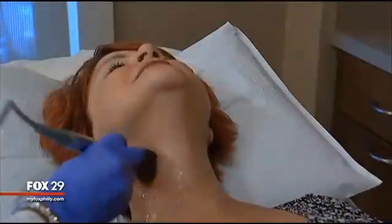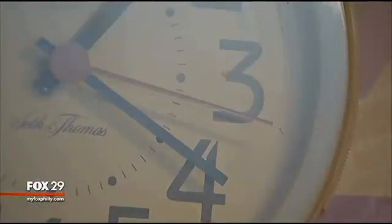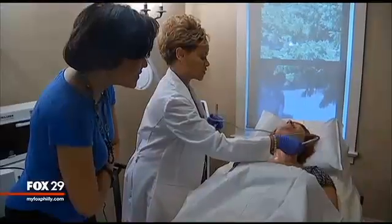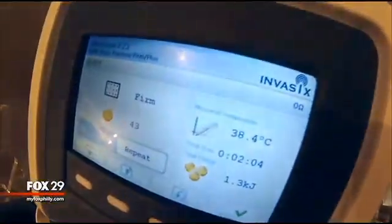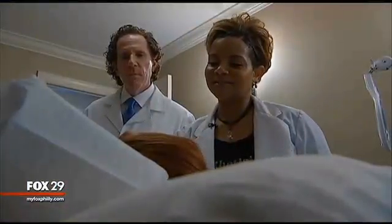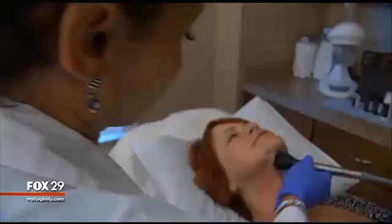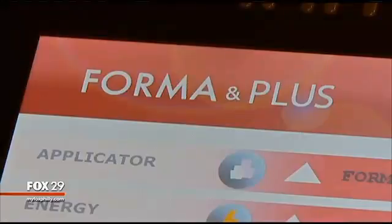Are you nervous at all? I'm very nervous, but this feels so nice. 30 minutes of heating and massaging aimed at melting fat and stimulating collagen production. Not too hot? Not too hot. And for her double chin issue, plastic surgeon Stephen Davis determined she may get much more for far less with 2 treatments of Forma to start off.